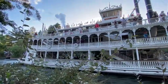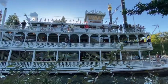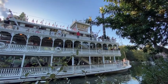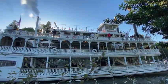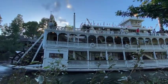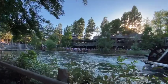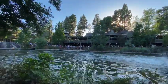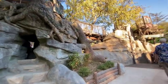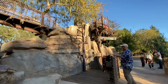We think the Liberty Bell, I'm sorry, I keep calling it the Lily Bell. We think the Liberty Bell is a beautiful ship, but we think the Mark Twain is our favorite riverboat of all the Disney riverboats. Here's the front side of the play area with things to do.